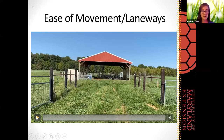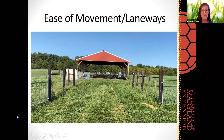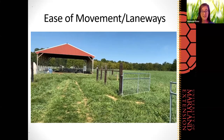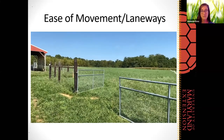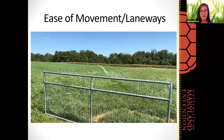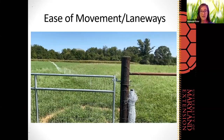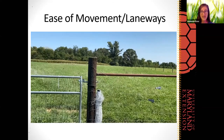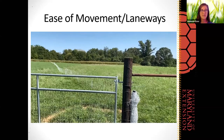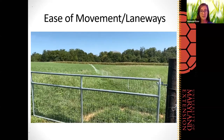Here is a quick video clip from the other side. You can see those lambs right now have access to the field with the open gate. If we were to take that temporary fence that you see and swing it over to the other side, we could have the lambs have access to the field there on the right-hand side just by moving a little bit of that temporary fence and opening and closing those gates a little bit.